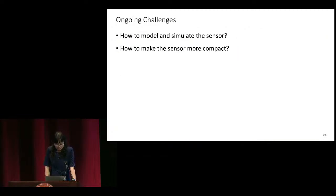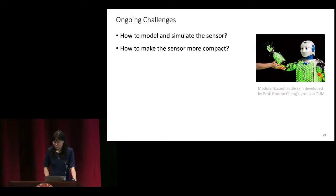Another challenge we are facing is how we can make the sensors more compact, especially if we want to make a skin for robots which covers a large area. This is a beautiful system designed by Gordon Chen's group. You can see that with this kind of requirement, we cannot use lots of space. For example, with the current gel-based design, we would have big cameras behind the sensor surface. That is almost impossible.